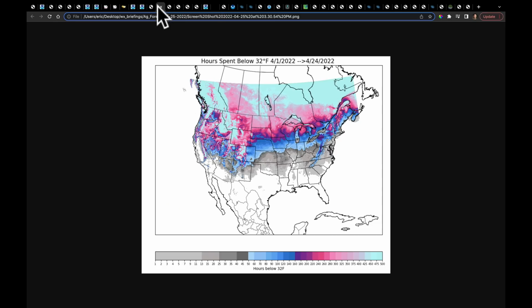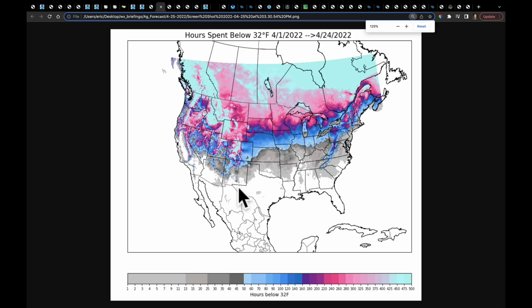And I went back and I just made a map. This map may not seem fully intuitive just yet, but what I did was go back to the beginning of April up until the 24th. So basically this is about 500 total hours of time. And I just made a map showing you how much of that time was spent below freezing.